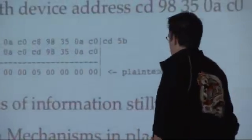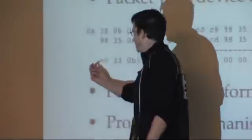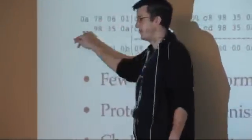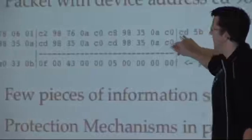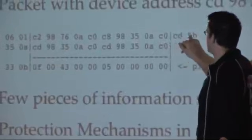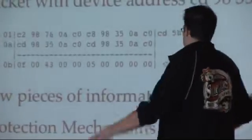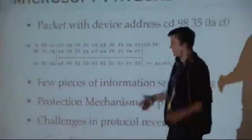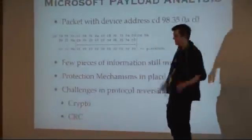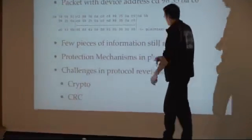A few pieces of information are still missing because we don't know how to process those bytes over here. The first 4 bytes, it's still unknown how to proceed with those bytes, and also how to proceed with the single byte right before the checksum, which is the last byte on this packet. So there are protection mechanisms in place, as you can see. We have an encryption, which is based on the same technique as years ago.